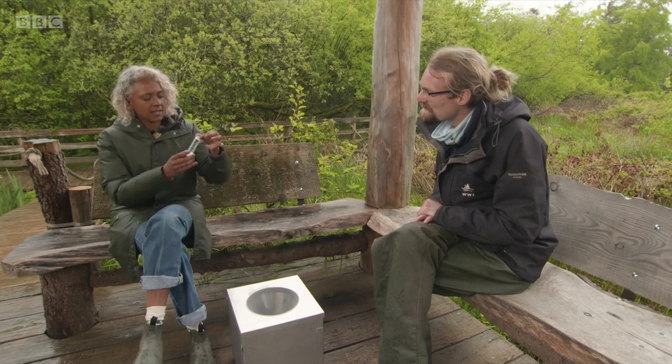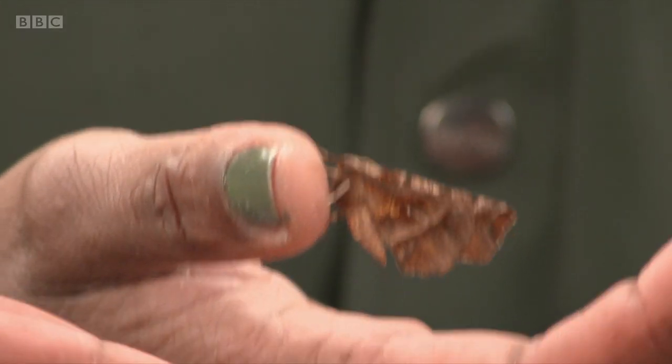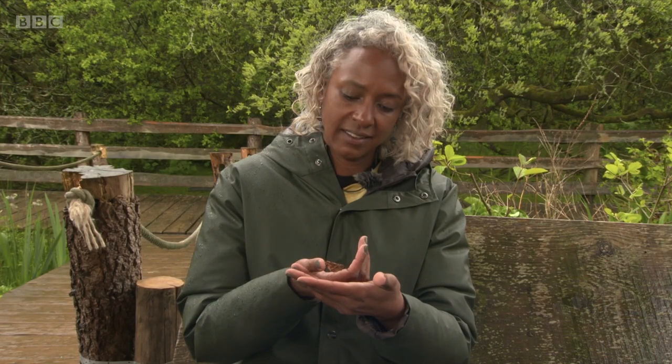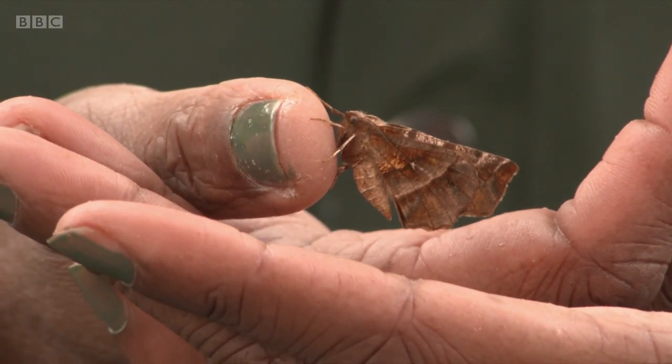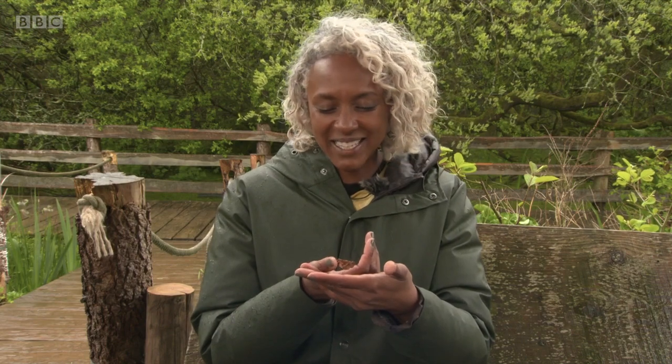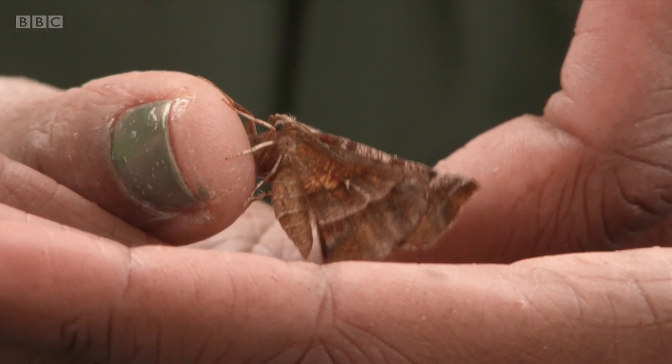So what species is this? This species is called an early thorn because it emerges earlier in the year. It's more adapted to cold conditions, so it might fly away on your hand there now. This one's behaving though, look. It's certainly taking a liking to me. But it is a beauty, isn't it? You can see right away the cryptic camouflage. It looks just like a leaf.